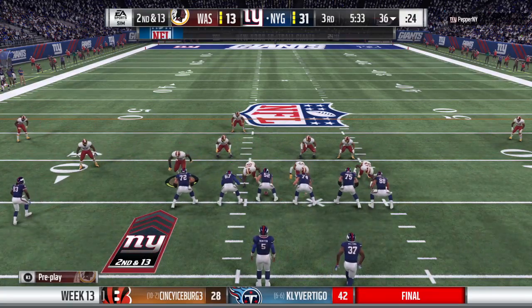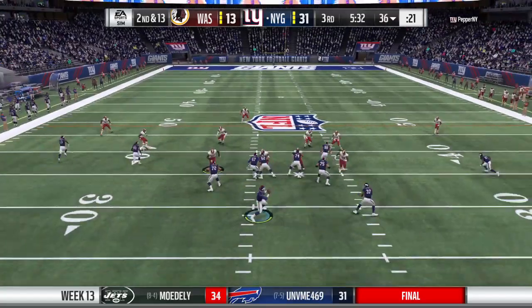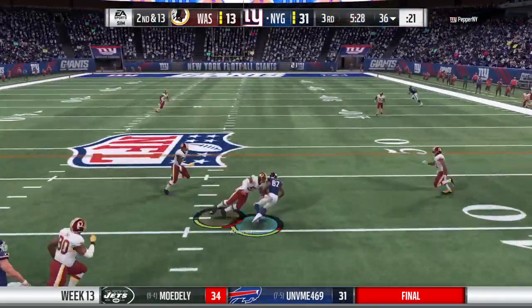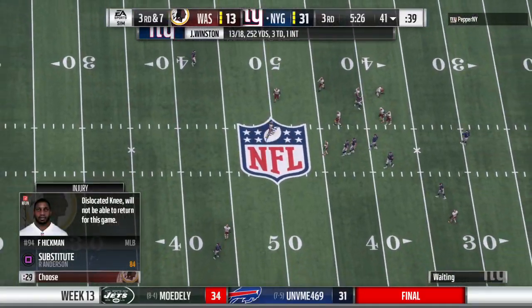Tight ends on the Ringo. Ready? 125. Winston. Over the middle, complete. That's Shepard. That catch good for 5. It's 3rd down.